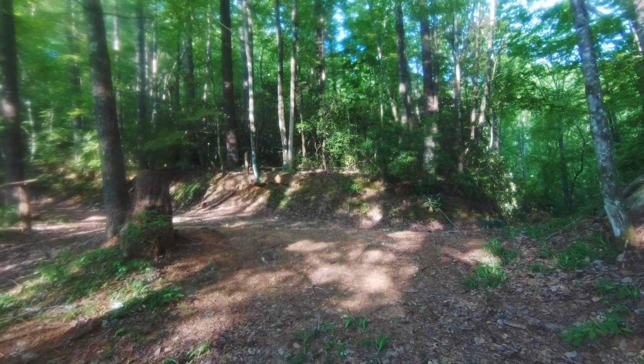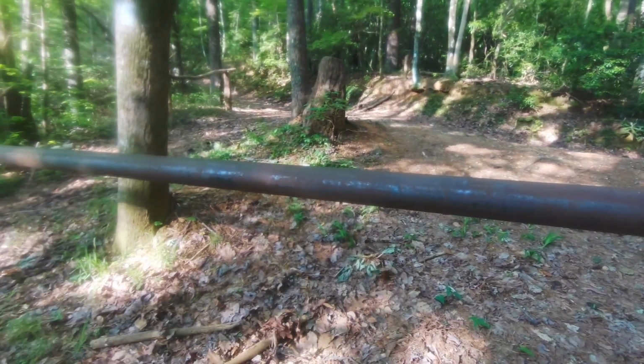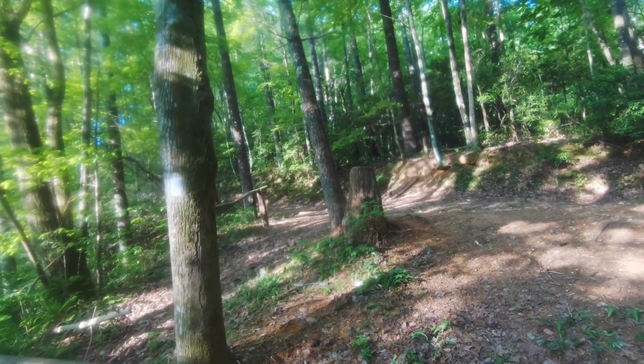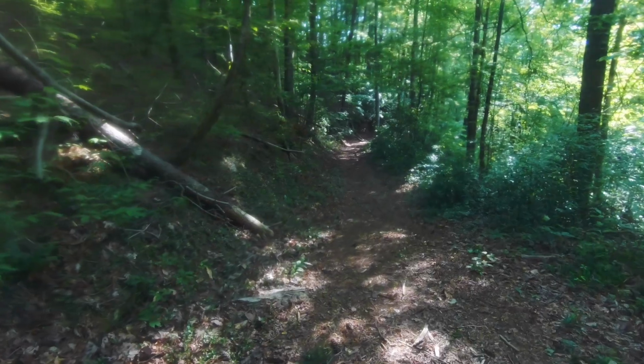It's not obvious, but you'll come across this service road here, and you got a little fence blocking. There's a blaze on the other side of that tree, just like that blaze, leading down this big path here.